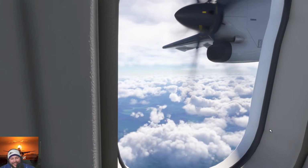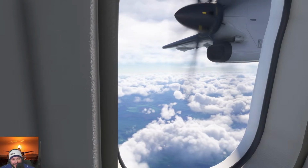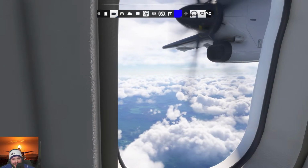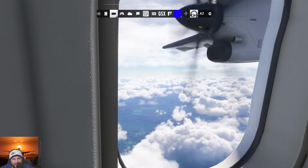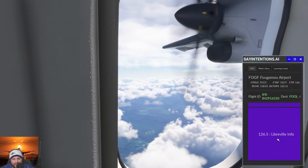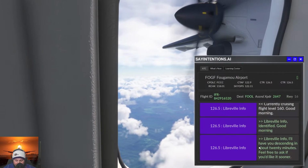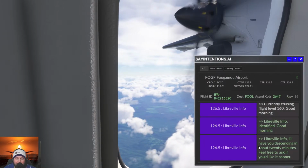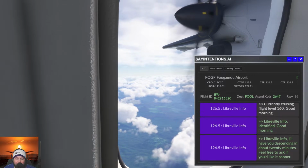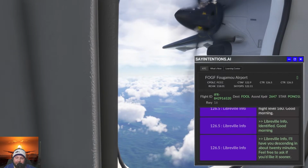Afri 23, Libreville info. I'll have you descending in about 20 minutes. Feel free to ask if you'd like it sooner. Copy that, Libreville info. We'll descend when you're ready for us to descend.